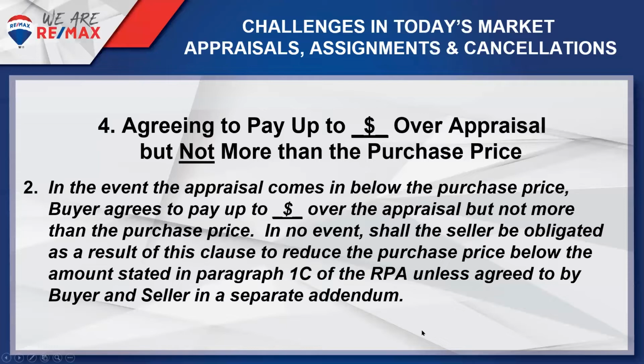they might want to seriously consider negotiating an agreement with this buyer. If this clause were in that agreement, the agreement said buyer to pay X number of dollars over appraisal. That was not the best wording. And had this been in there, in no event shall seller be obligated to reduce their price below the 1C number, the seller would have been in a stronger negotiating position.